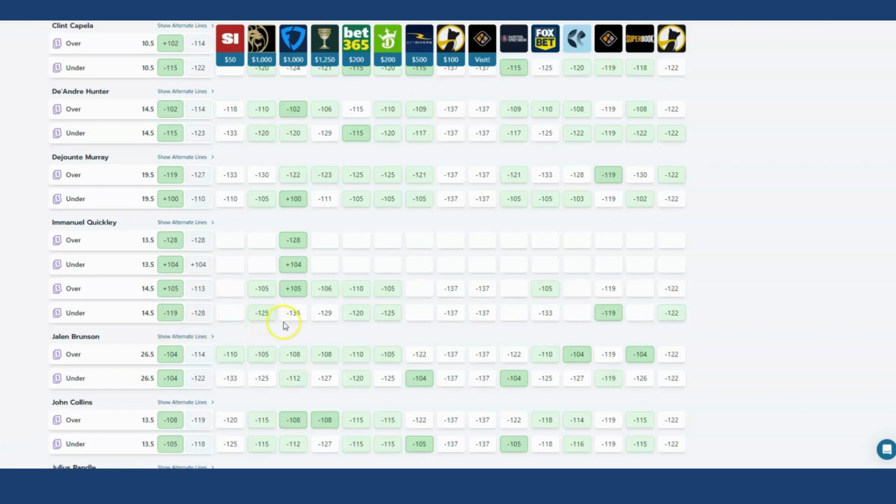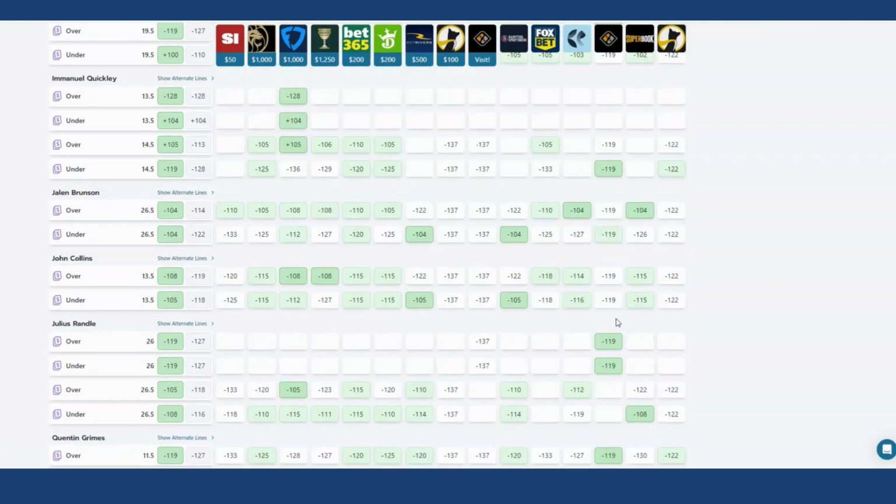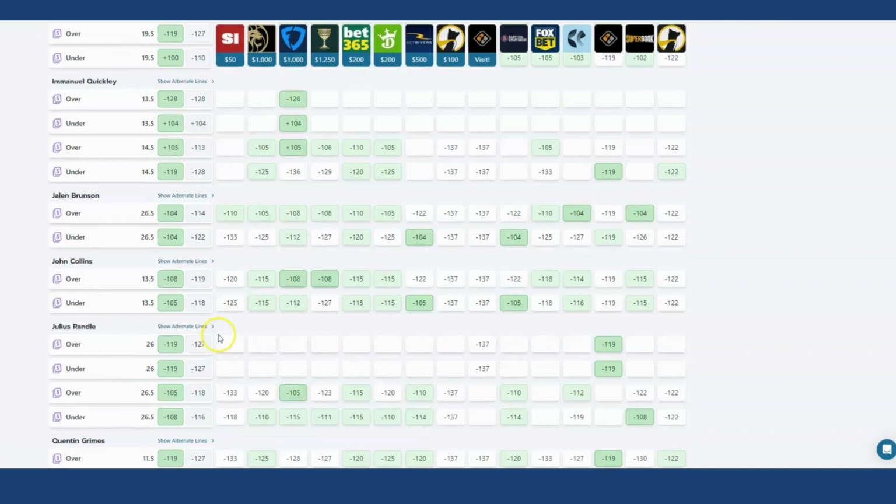The market is 125, 136, 129, 125, 130. Why would you pay 133 when you can get this for 119? So the green highlights here are your best price and your best shot. So that's how you can quickly identify where you'd want to be. Another example here, you could maybe play the under in Julius Randle, under 26. Okay, you get a little market value there. But we're going to go with those two.